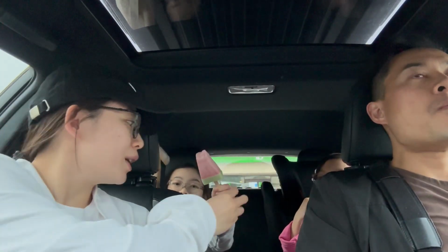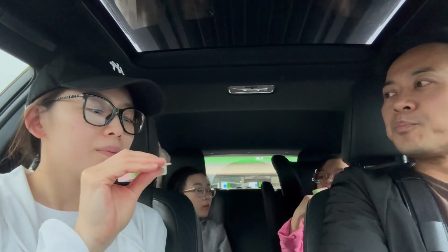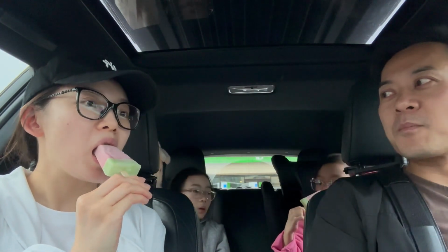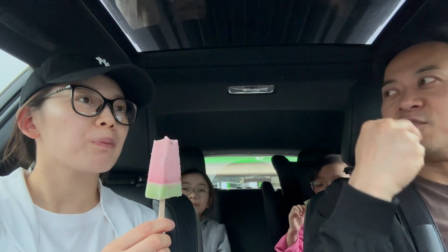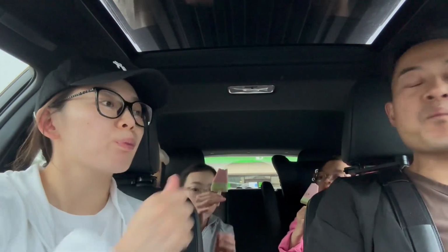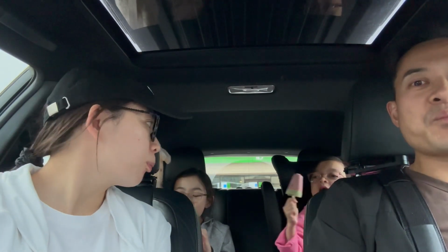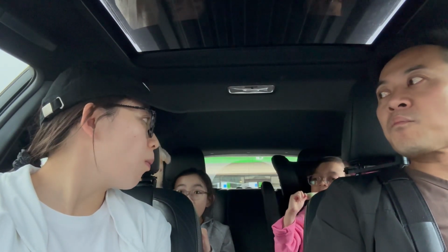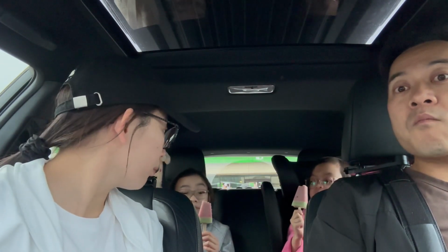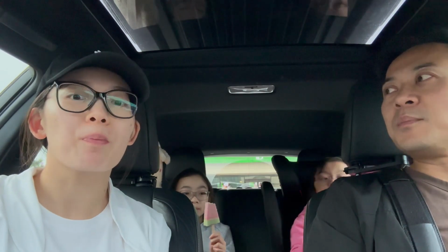Pretty yummy. When it goes in, it tastes like watermelon, though. Yeah? When it first goes in, try it. Then as you start eating it, it tastes melony. I'm not a huge cantaloupe melon fan, but that's pretty good. Can I pass this to you? Okay, chef. You guys like it? Very creamy. Yummy.